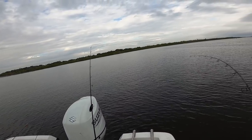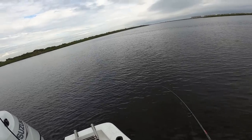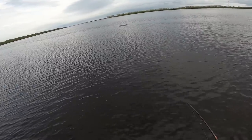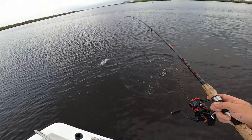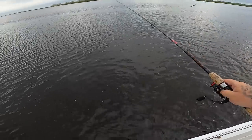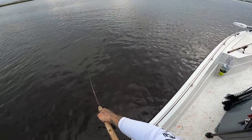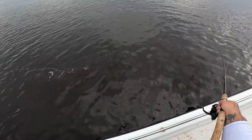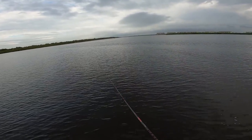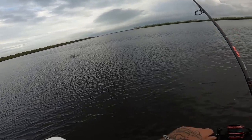Hopefully we're still in them. Yep, we're still in them. Oh, there you go. Golly. Oh my gosh. Right there. Three fish hit that lure on the retrieve. Right there at the boat. Right, watch this, watch this. Oh, he was hitting it there. Oh, there we go. Oh man, it's just jumping it off.